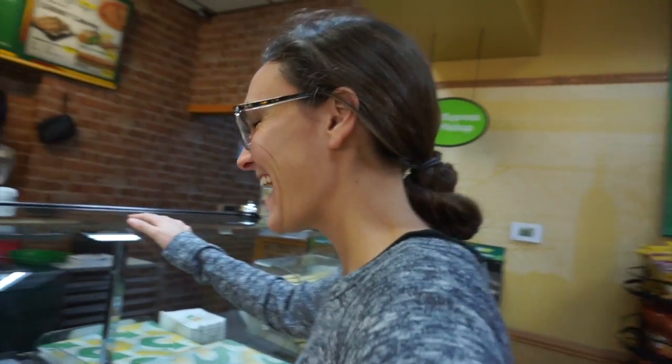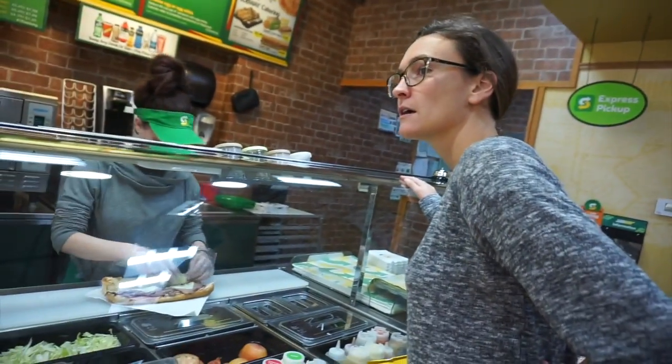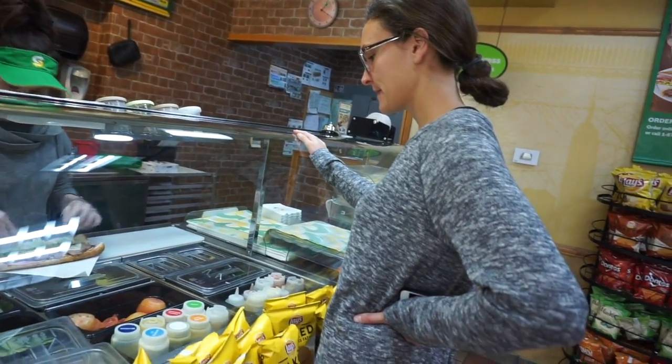And guess who else is with me? Hi, I'll have lettuce, please. Lettuce and cucumber. So that's another addition to the full day of eating for this ultra marathon. Tons and tons and tons of carbs.